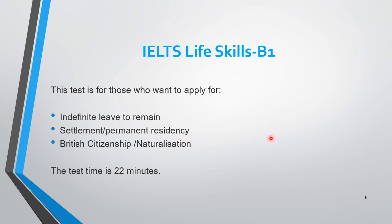Now it is B1, IELTS Life Skills B1. So this is the level of IELTS Life Skills for those people who want to apply for indefinite leave to remain, settlement or permanent residency, or they want to apply for British citizenship or naturalization. If you are applying for these applications, you need to do either B1 from any other awarding body, or if you want to choose IELTS Life Skills, then this is the one for you, and it is a 22 minute long test.